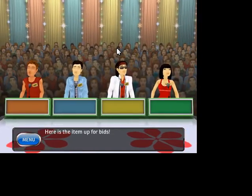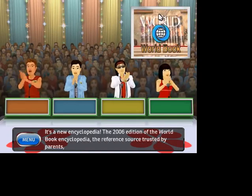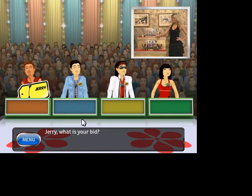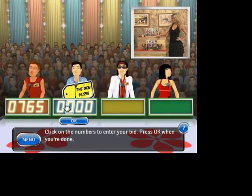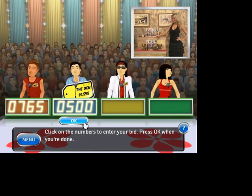Welcome to Contestants Row. Here is the item up for bids. It's a new encyclopedia. The 2006 edition of the World Book Encyclopedia, the reference source trusted by parents, teachers, and students alike. Let's start the bidding. Jerry, it's your turn to bid. I would bid at least 600. 500.